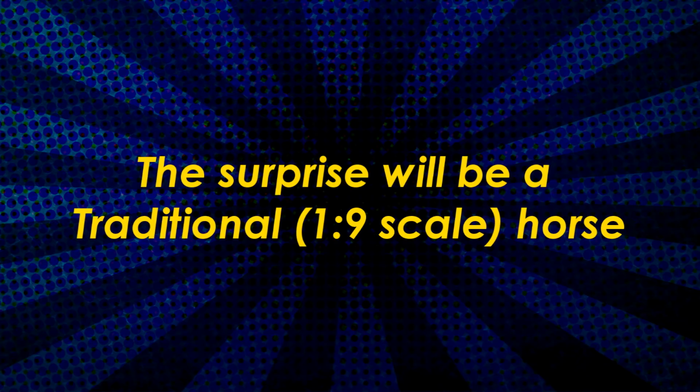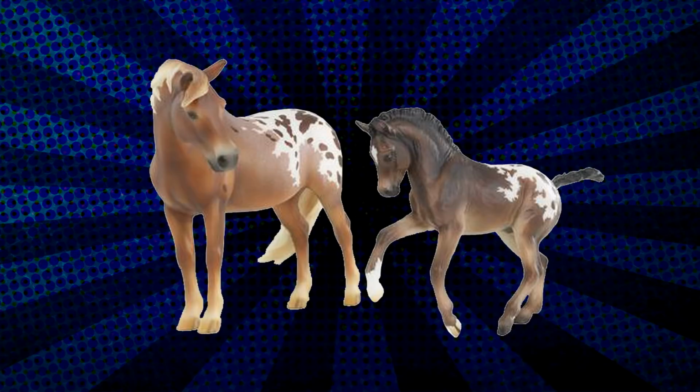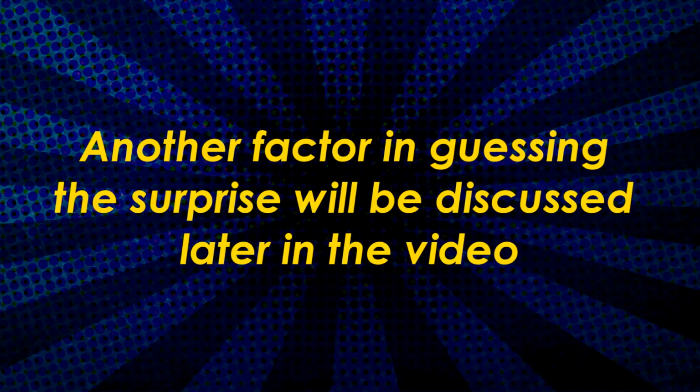Maybe one year they will have a mare and foal set as the surprise, but considering they had one last year as a special run and this year as raffle models, it is highly unlikely for 2019 that they'll be doing a mare and foal set for the surprise horse. I do have one more pretty important factor that might determine what the surprise model will be, but we'll get to that later in the video.